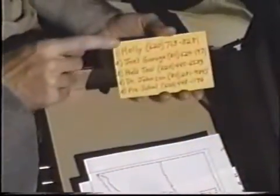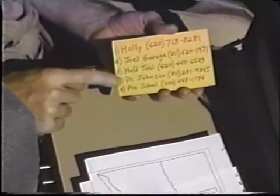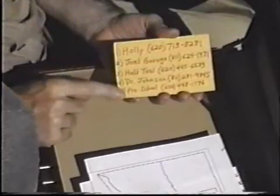Also, bring telephone numbers. You'll want the number to your spouse's place of work, your mechanic's phone number, a tow truck operator, and even your doctor. Another must is change. Dimes, nickels, quarters.